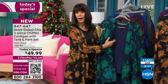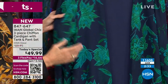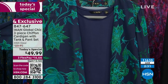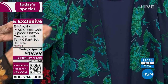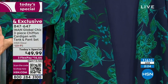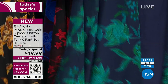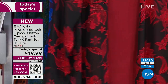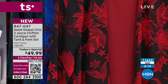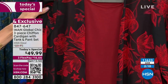The navy obviously is gonna work with all of the different denim that we live in in our wardrobe. And I love that ground in your darker tone, and then the brightness of the fabulous greens, of which you can see multicolors on this one, stunning. The red, I'm down to 1,200 left in the red. Good news, other than the petite, extra 2X and 3X, we have all of the sizes left in that red.